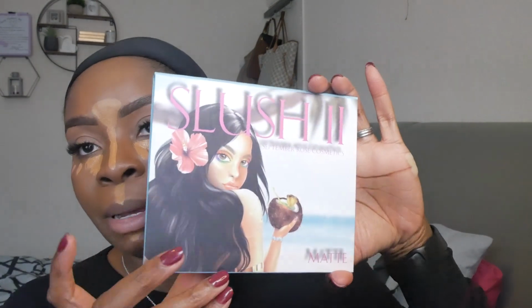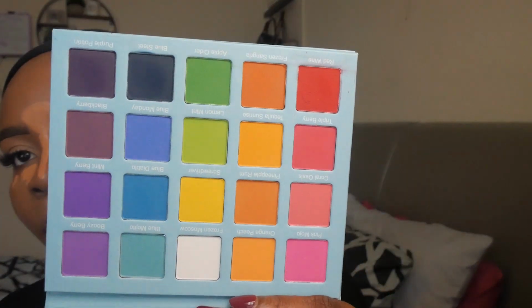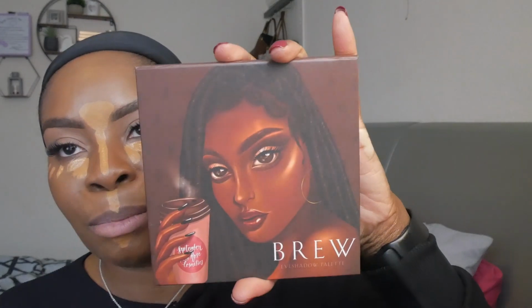Now, first of all, packaging. Secondly, look at this color story. This one's all mattes. This is why I want to show it to you, because I've got a thing for all mattes. So that's the first one. I wanted to use that in a companion palette with the Pat McGrath Celestial Divinity, because it means I get to showcase more than one independent black-owned brand. Look at that, that's the Brew palette.